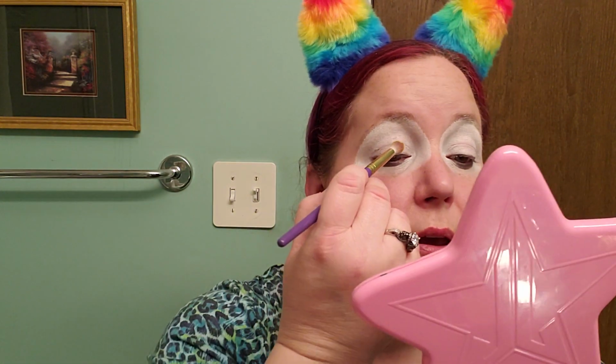So I think I'm going to start with the shade Bluebell right here. And I'm just going to go into that and put that in my crease. I might actually put that... I want to do something different. Hold on. Yes, I do. Okay, I lied. I'm going to go into Daffodil, which is the yellow shade first. And I'm going to put that in the front of my crease.